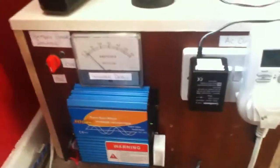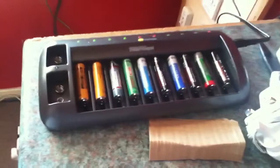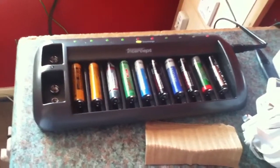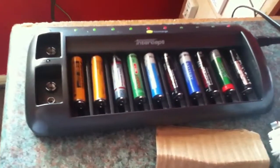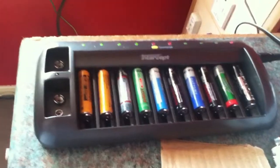If I take you to the workbench, I've been using my 12 volt battery charger. I charged 10 AA batteries in it and 2 9 volt batteries. I took those out and replaced them with 10 AAA batteries that you can see here, and the majority of them are done as well. I've been charging my headphones.